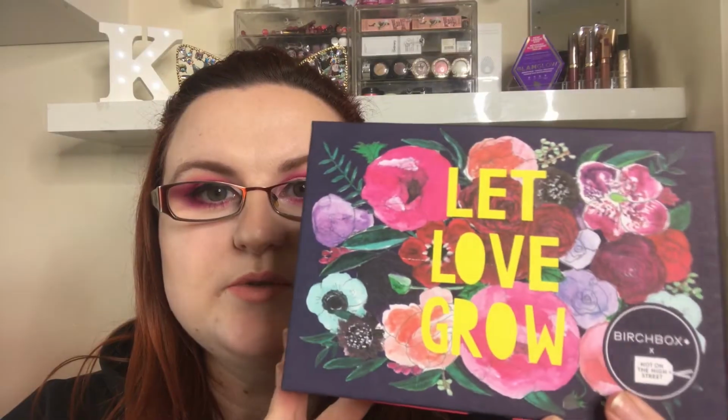Now let's see if Birchbox is the same. Again, Birchbox design is really, really pretty. Amber will probably have this box to put her little things in. So just open it up, and it's got a card on the front. So I'm just going to read the description for this month's.